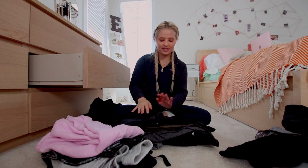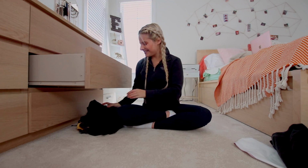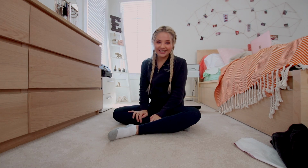And then I think I'm just gonna keep these ones because these are the nicer ones. This is definitely a more reasonable amount of leggings and sweatpants to have. And it actually closes now.